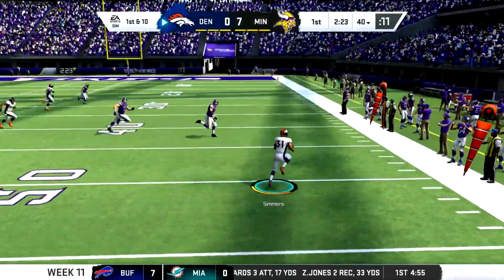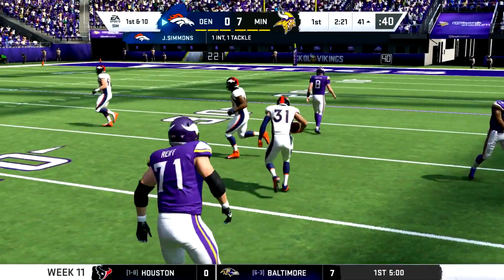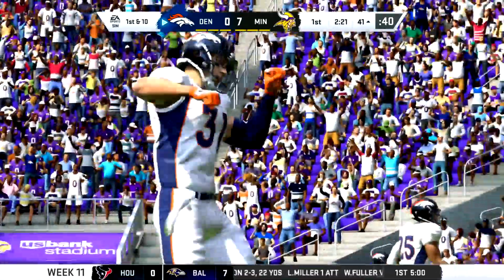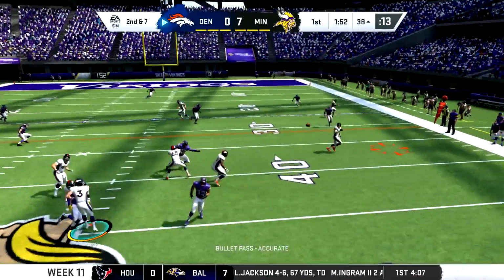His first of the season into Viking territory. And he falls ahead at the 41. A little pressure there can go a long way as Cousins makes the big mistake. His third interception of the season. And the Denver Broncos have it now in plus territory.